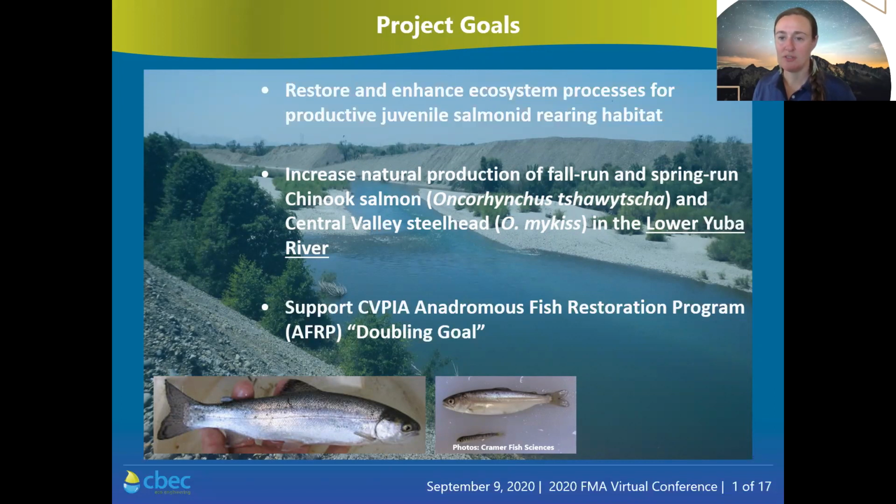This project, being originally funded by the U.S. Fish and Wildlife Service Anadromous Fish Restoration Program, AFRP, supports the CVPIA AFRP doubling goal to make all reasonable efforts to at least double the natural production of anadromous fish in California's Central Valley rivers and streams.